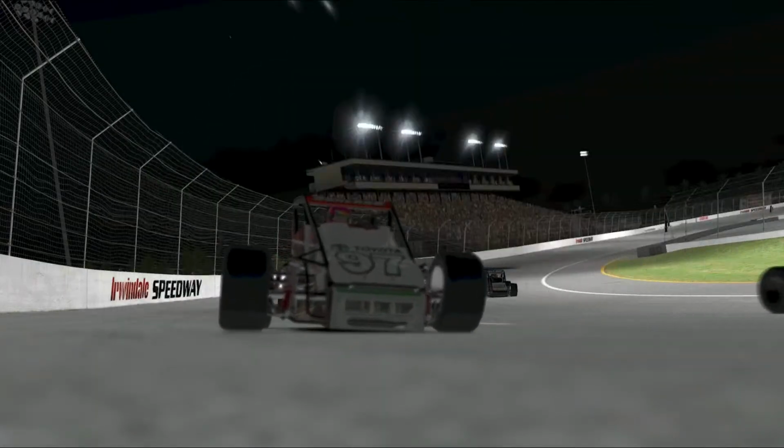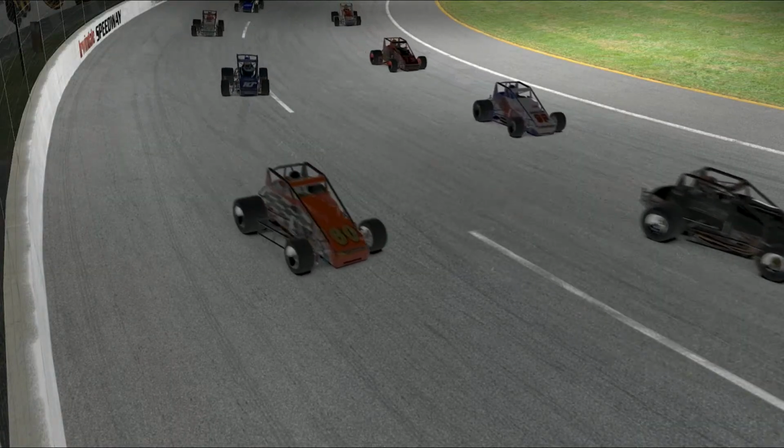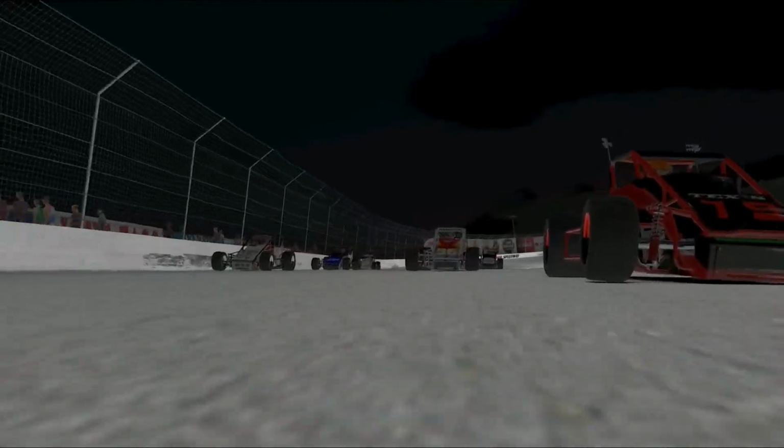Well, we'll see how everyone handles this track. Of course, the throttle application off the corner, you have to ease into the throttle, and that's going to be something to really keep an eye on and keep in mind here off corner exit as the pace truck pulls off.